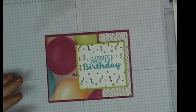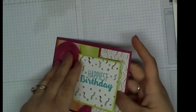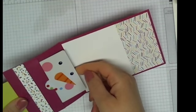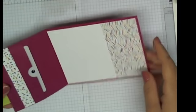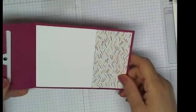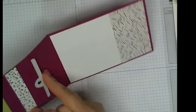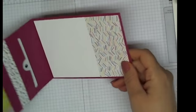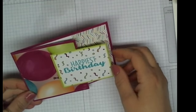And this is the fun card. This is going to be the fun card we're going to be making. When you open it up, it's got this awesome little gift card holder here. That is so cool. I'm going to show you guys how to make this fun little card. I love cards that interact and have places to store stuff and put stuff in. So we're going to make this.